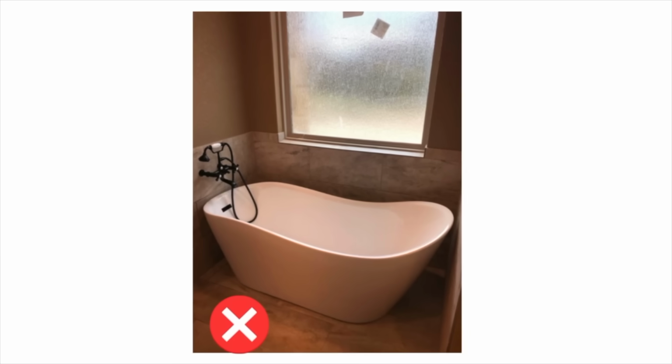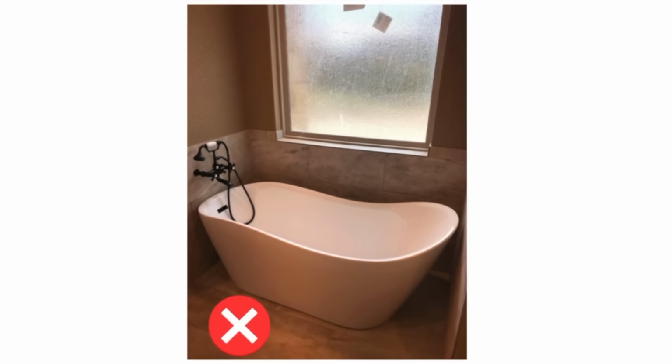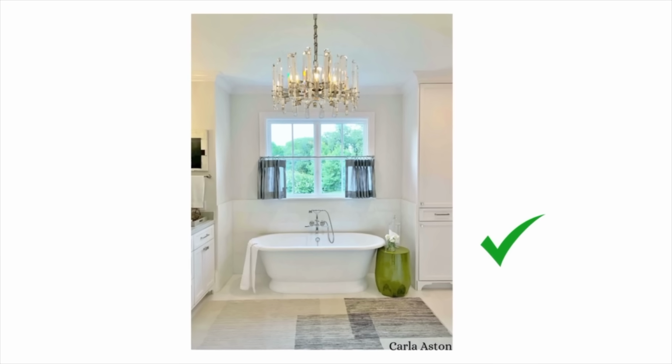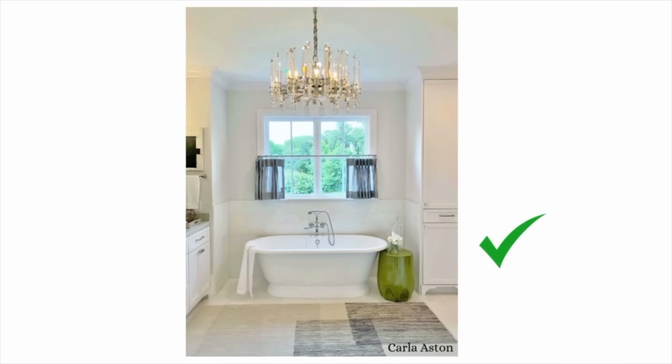You need to leave, what would you say, at least 6 inches on either side of your freestanding tub, and this is so that you can clean efficiently. You do not want your freestanding tub butting up against 2 walls. First of all, it doesn't look good. So if that's a challenge you're running into, you really strongly need to think about that alcove tub. Otherwise, we like a minimum of 6 inches on either side of the walls.